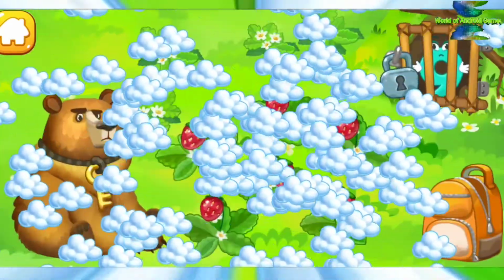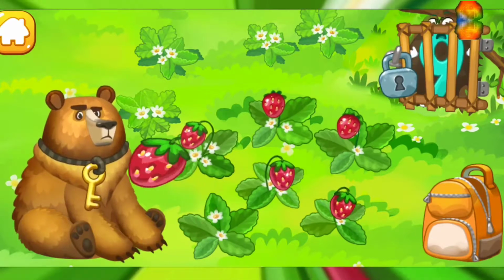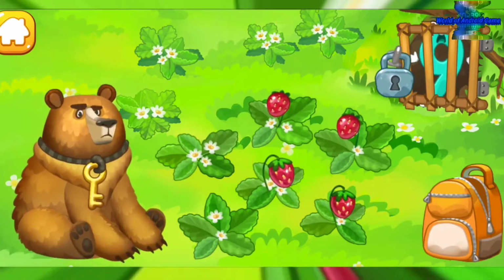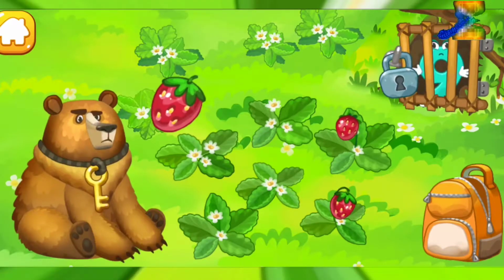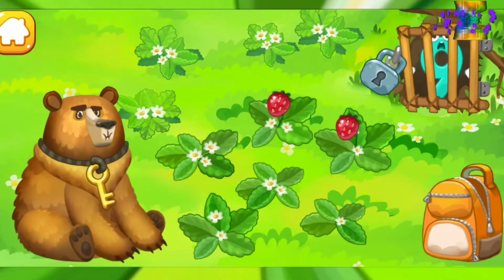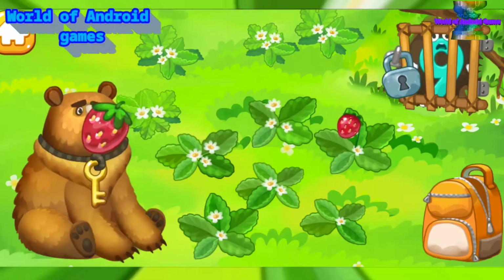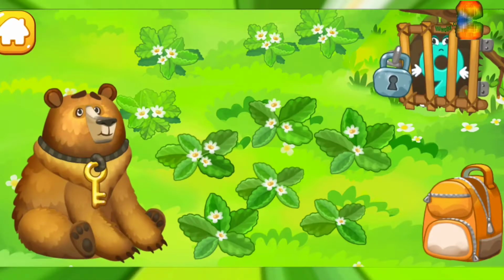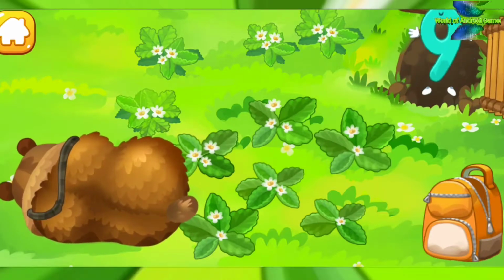The number 9 hit the den of the hungry bear. Feed him with strawberries. Maybe he'll fall asleep. Drag the berries into the bear's mouth. Hooray! And here's the key. Open the door. Beautiful.